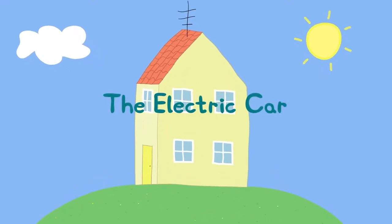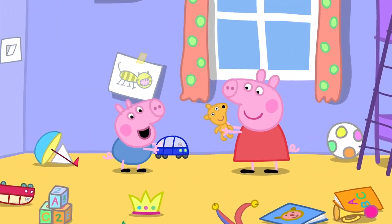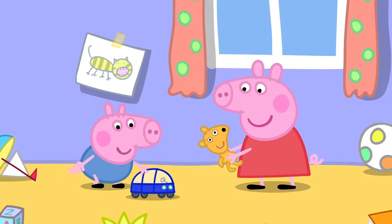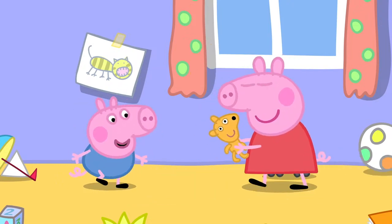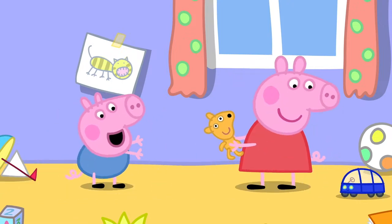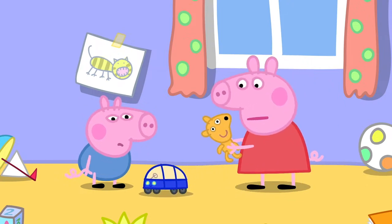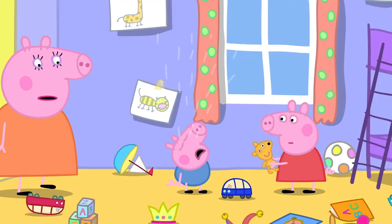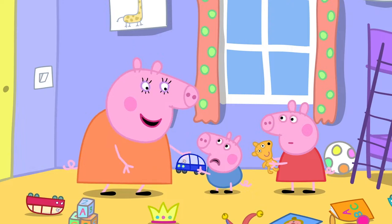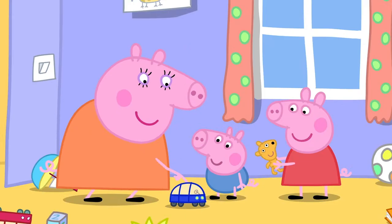The electric car. Peppa and George are in their bedroom. Vroom, vroom! Car! George is playing with his toy car. Oh, the car is broken. What is it, George? Car, car. Don't worry, George. It isn't broken. It just needs new batteries. There. Hooray!